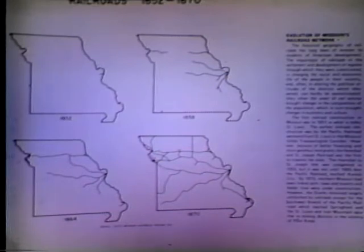In the upper left, we see the situation in 1852, and you may just make out a short line built westward from St. Louis. This was the Pacific route. The map looks nearly bare, and it was, for that matter, just the beginnings of railroad building in 1852. In the upper right, you see the situation in 1858. By this time, the Pacific route was built west. The Pacific line was built west along the Missouri River.